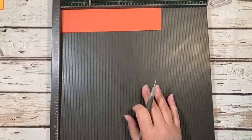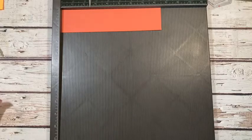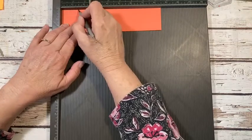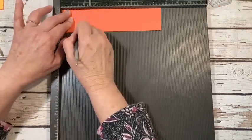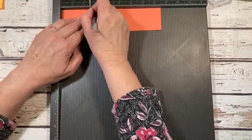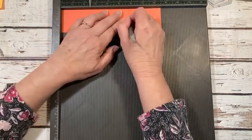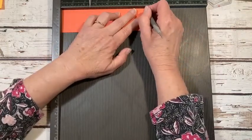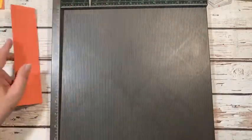And then I want to score this at, I've got to make sure I'm right here, 1 3/8. So 1, 2, yeah, 1 3/8. Then 2 3/4. Hope I wrote the right measurements down. 5 3/4. You never know with me. And then 7 1/8. Okay, 7 1/8. All right, so we're done with that.